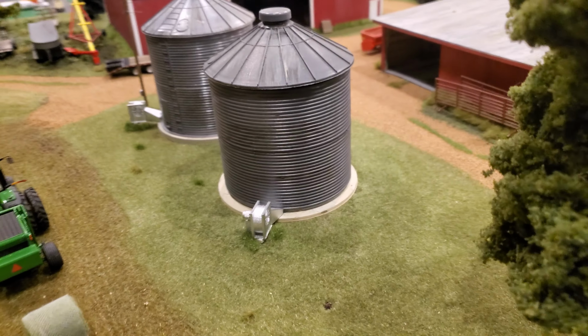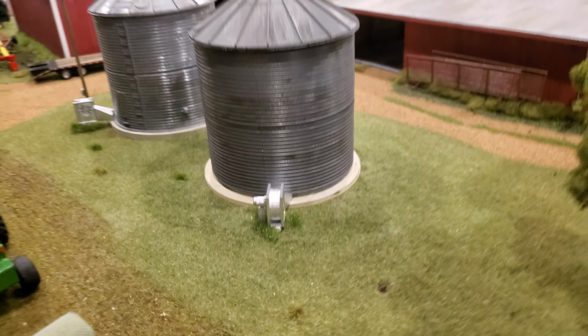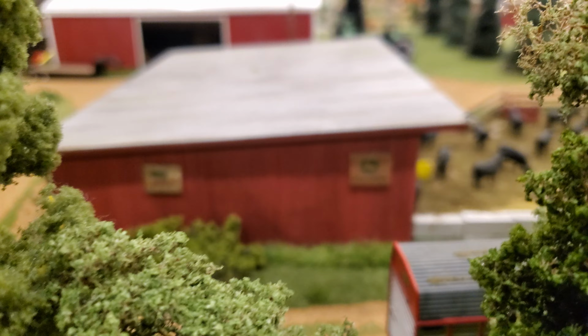You know, it's great. Everybody wants to have these giant bins on their display, but a lot of farms just have these little bins. Look at the signage here. We got a John Deere and a DeKalb sign, so that's pretty cool.